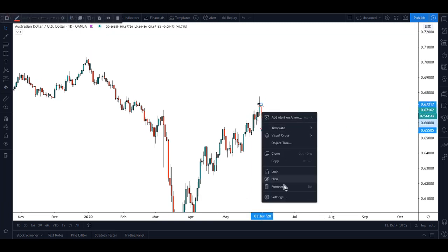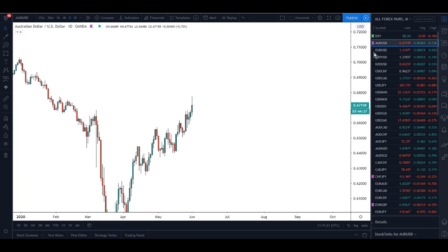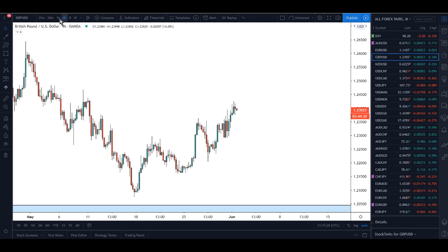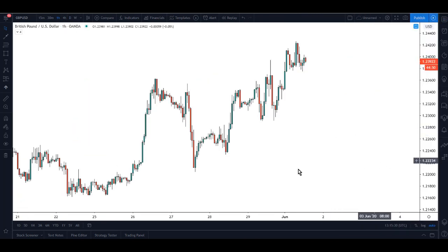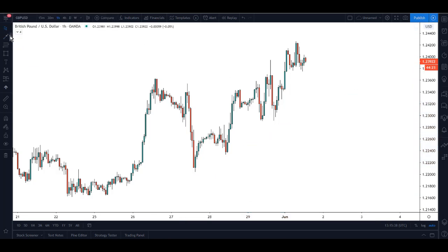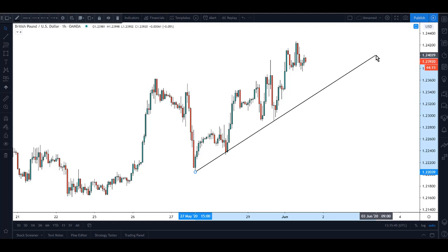So Aussie USD looks really interesting at the moment, in a really nice position, as well as Euro dollar. Pound dollar in a nice little area as well. And what I am seeing on this hourly time frame is this channel going on. Now, whether you want to draw that trend line there, or maybe you could do that one there.